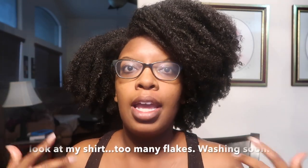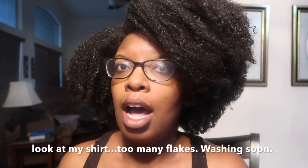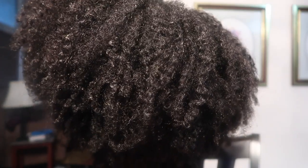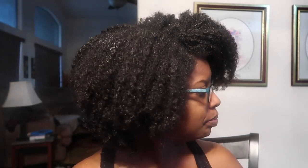All right, so this is what my wash and go looks like now. The parts that are white here have gotten a little bit more white because I sprayed it with water. It will dry clear as it dries, I should say. I'm gonna turn all the way around to the back, and there's some white parts in the back. Again, the residue will dry white as my hair dries. This is the other side.